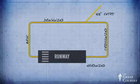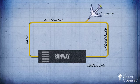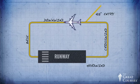Aircraft often fly a pattern with respect to the runway, particularly when the aircraft is approaching the airport from the opposite direction of the desired landing flight path. The pattern helps organize the traffic flow in the airport environment, particularly for airfields where there is no control tower to coordinate the flight activity. A pilot will enter the downwind leg of the pattern, which is parallel to and offset from the runway.